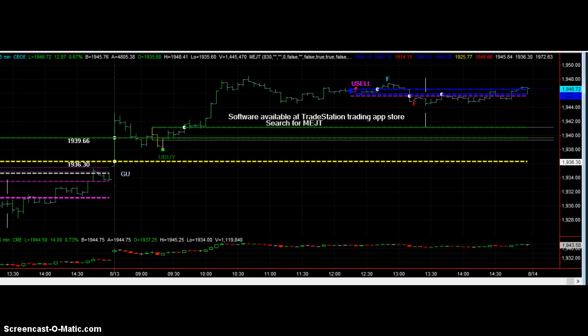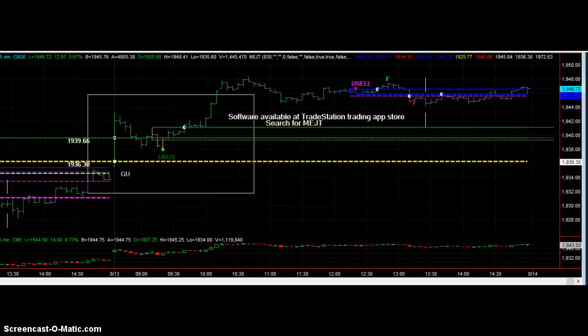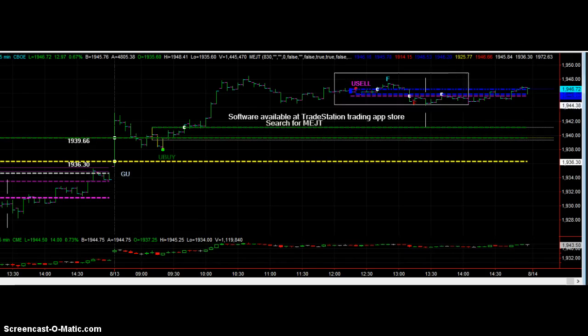These were the two targets. The system identified them as being satisfied with the white dots. Early in the day, right at this bar, the system said ultimately higher prices would print, which they did. When the market consolidates is when mejt really shines.